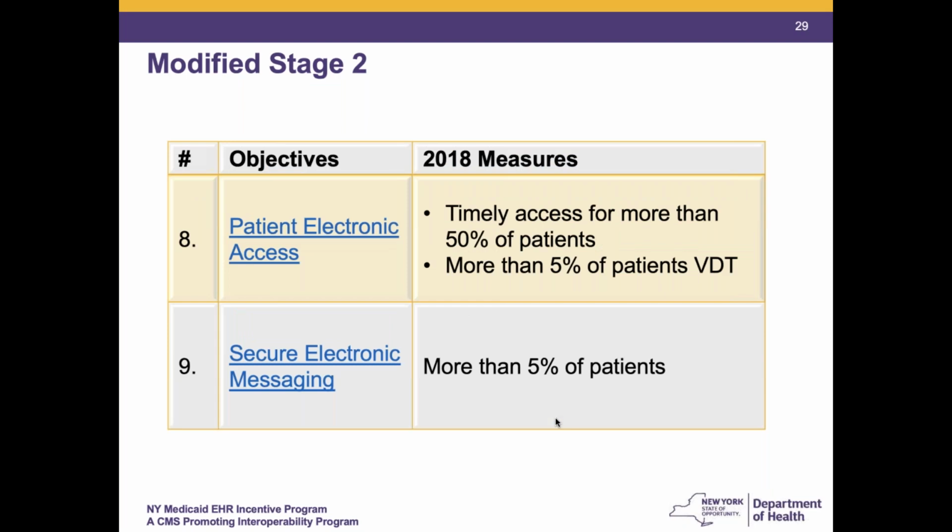Objective 8, patient electronic access. There are 2 measures, and eligible professionals must satisfy both. Measure 1, timely access to view online, download, and transmit health information to a third party is provided to more than 50% of all unique patients seen by the provider during the reporting period. Measure 2, more than 5% of unique patients seen by the EP during the reporting period, or his or her authorized representatives, view, download, or transmit to a third party their health information during the reporting period. In order to meet this objective, information must be made available to patients electronically within 4 business days.